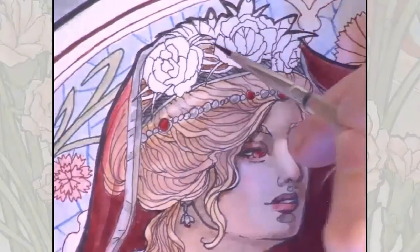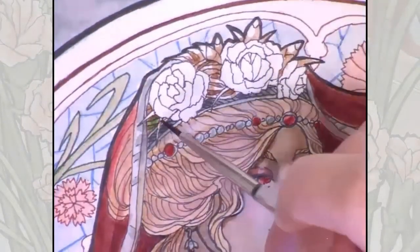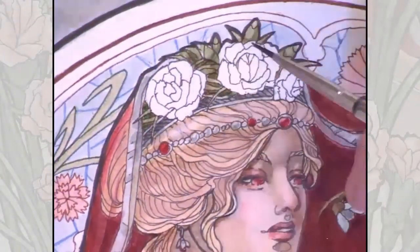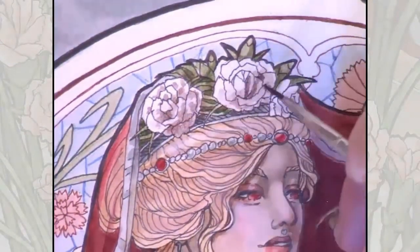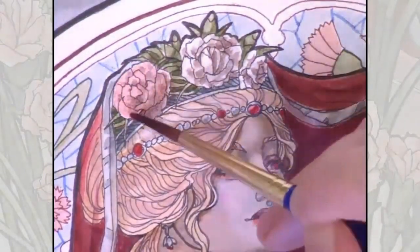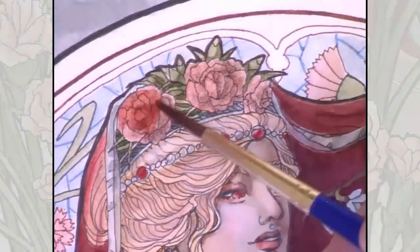I used the same mixture of sap green and alizarin crimson for the shadows of the carnation stems in her headpiece, again keeping my colors consistent across the image to give it a sense of continuity. Venetian red serves as my balancing pink hue so that the picture doesn't become overpowered by the crimson.